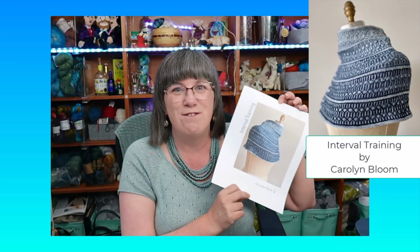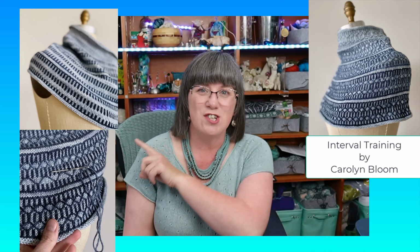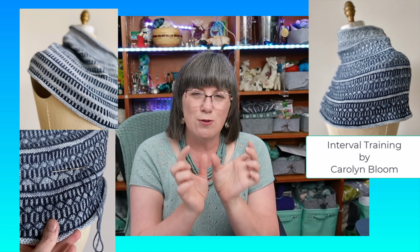Next up in today's hit parade is this non-sweater interval training cowl by Carolyn Bloom. This is pretty darn, I won't say it, fascinating pattern. Here's the deal. This pattern looks like complex color work. However, how it's done is the base of the pattern is very simple stranded knitting, which I might modify, but we'll talk about that just a bit. And then hand sewn embroidery stitches are added using those stranded knit intervals as a template. I love this, but I'm getting ahead of myself.